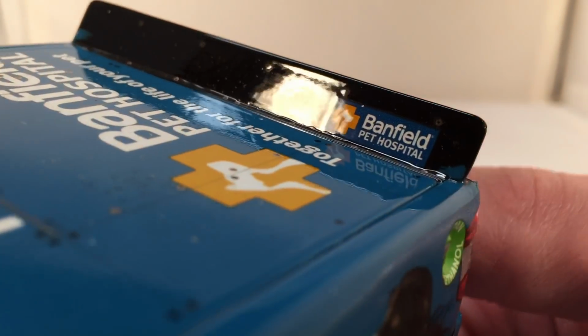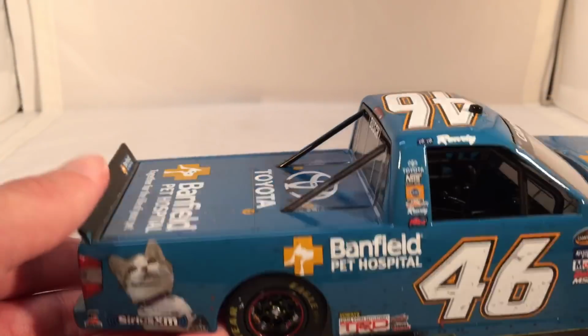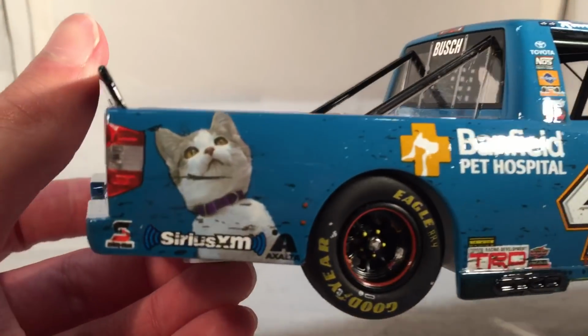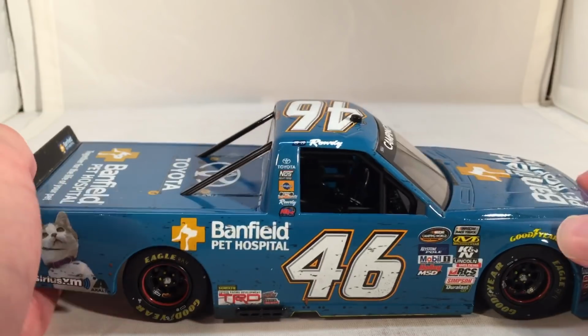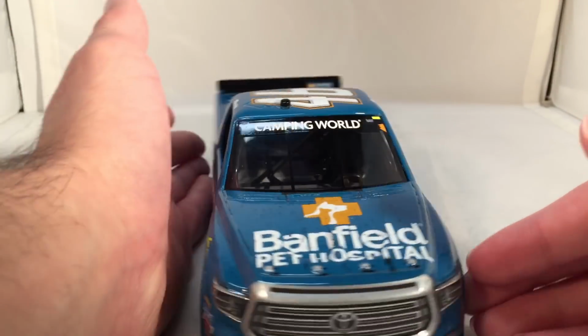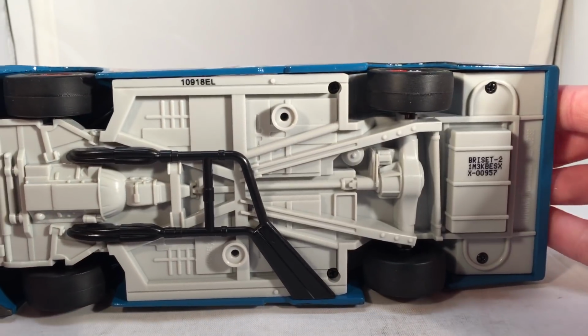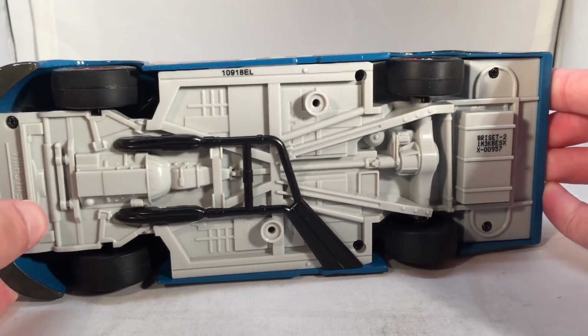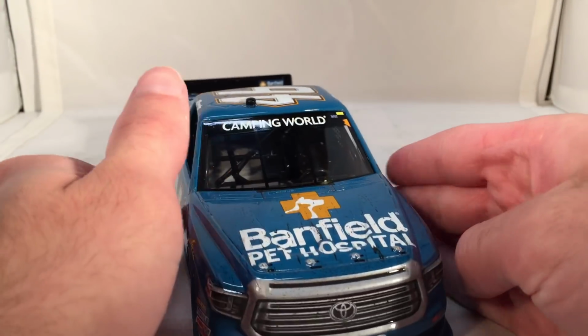You also have Banfield Pet Hospital on the back of the spoiler. You got the same stuff down the other side as usual, except this side has a cat instead of a dog. And it also has no roof flaps, no trunk, the usual truck diecast. Can't really complain about that at all. There's the underside of the truck. This is number 957. Well, I think this whole set is 957, but anyways, let's get down to the damage.